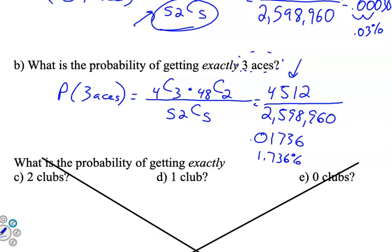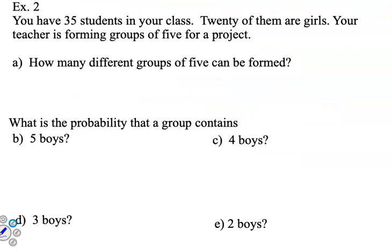Okay. All right, we're going to skip this one down here, and we want to go find this problem. So go ahead and flip your notes. All right, example 2, it says you have 35 students in your class. 20 of them are girls. Your teacher is forming groups of 5 for a project. Part A, how many different groups of 5 can be formed? Okay, so we have 35 people in our class. We want to choose 5 of them for a group. So this will tell us how many different groups we can make.